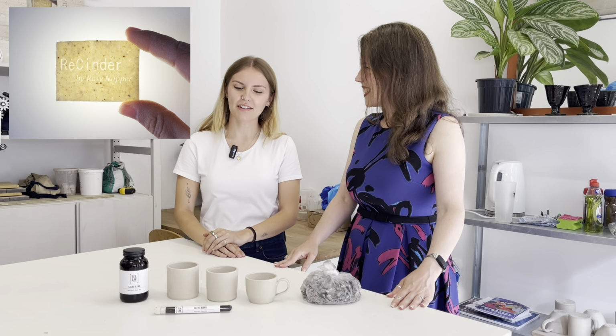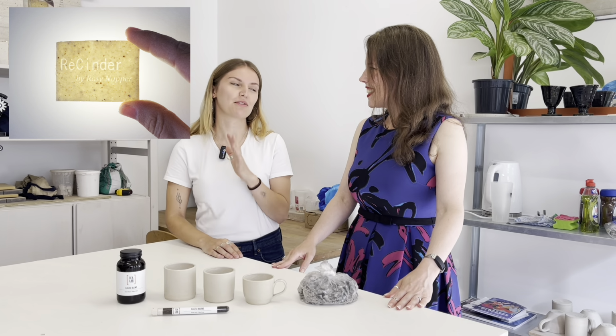Yes, so Recinder is basically a 100% recycled ceramic material made from recycled ceramic waste and waste ash. Where do you get that ceramic? I collect the ceramic from various studios around London. So sort of ceramic studios where a lot of things go into the kiln but not necessarily come out of the kiln, or they're not collected, or they break when they're fired, or they crack. So I collect them and I grind them down and I turn them into new ceramics.